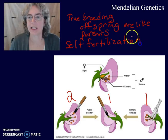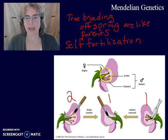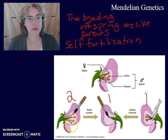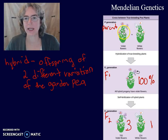Self-fertilization. And he knew this because he had so many plants, and he did this over and over again, self-fertilizing and making sure that all of the offspring in a true breeding plant always looked like the parents. So then he discovered that he could remove the anthers before the pollen was ready, before the sperm was ready, and could remove that from plant one, and then take the pollen and the sperm from plant two and use that pollen to fertilize plant one, so that he found that he could make any cross that he wanted to figure out how the traits of these characteristics are inherited from generation to generation.